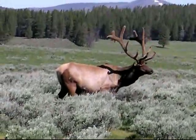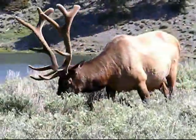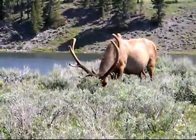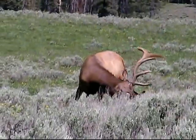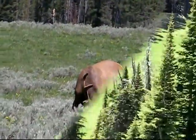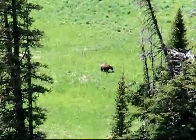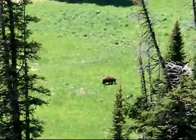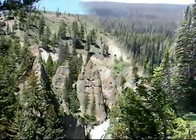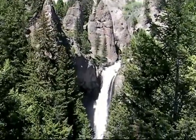This elk is a handsome creature with his velvet-covered antlers. An itch can sometimes be difficult to reach. The brown dot in the distance is a grizzly bear, but on the other hand, perhaps he's as near as I want him to be. The sheer scale of these mountains, waterfalls and valleys is impossible to describe.